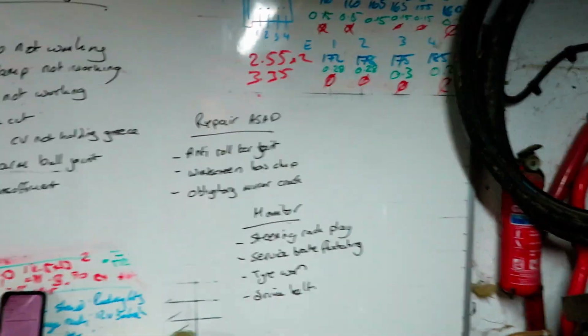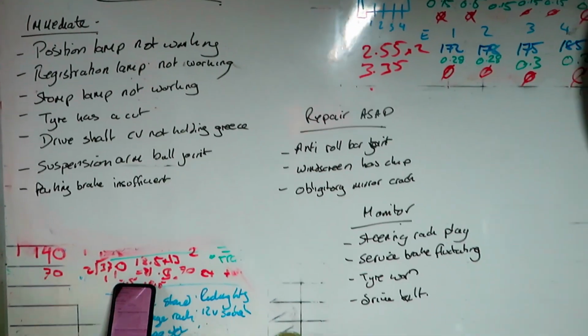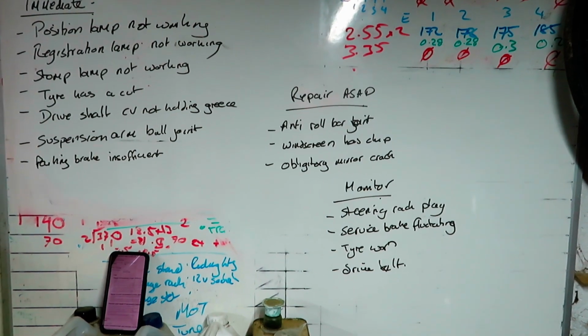See, can we beat the garage on the pricing for that? There are going to be some things that we can't do, so we're not going to be able to do the tyres ourselves, probably not going to be able to do the windscreen crack.